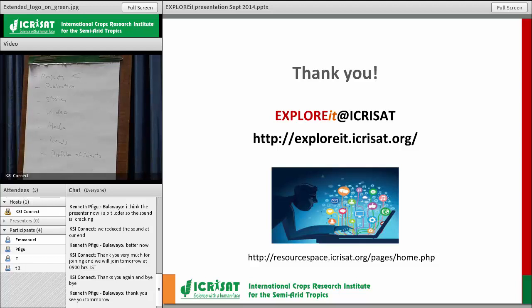Now, in the case of ICRISAT, we had some of this information present on some platforms, and some information was not there, so we had to create a repository. We identified one open source platform, ResourceSpace. This is the platform we identified. Not all the objects are stored inside, but the metadata and some introductory information is stored in this repository. Your videos are on YouTube or they may be in some other place.